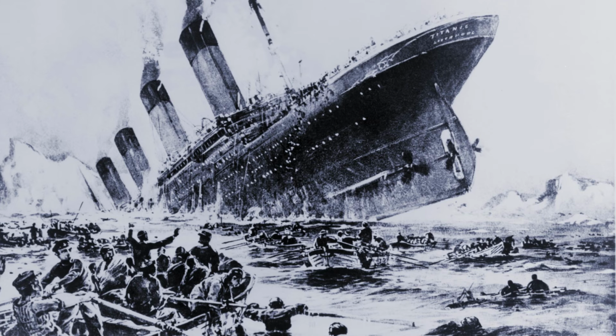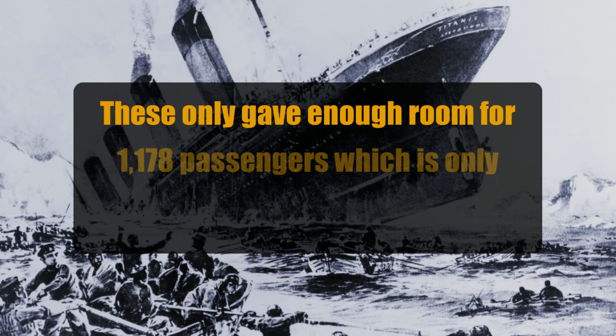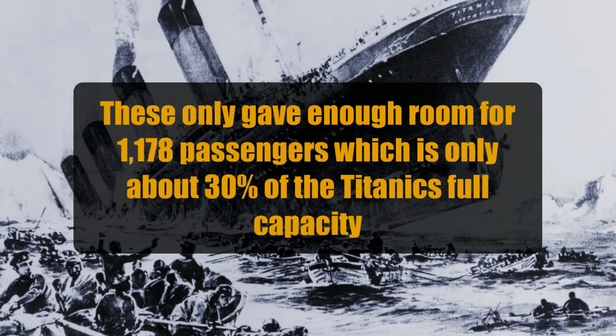So many activities. These only gave enough room for 1,178 passengers, which is only about 30% of the Titanic's full capacity. Not the best idea in my opinion. First class women and children were allowed on the lifeboats first, followed next by first class men. Sadly, most second and third class passengers did not escape safely.